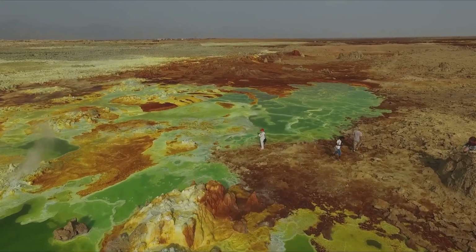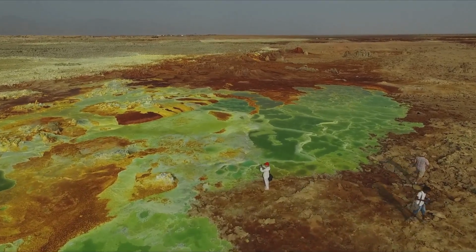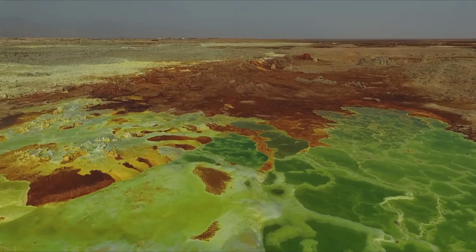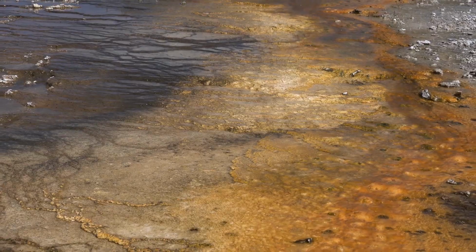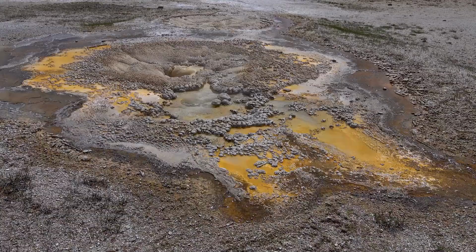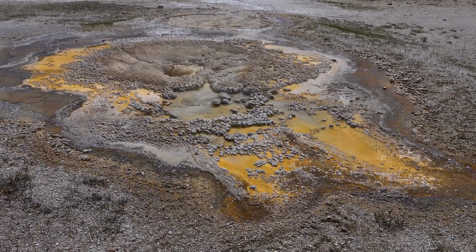Life on the edge: extremophiles of the Danakil. In the midst of the Danakil's extreme heat, acidity, and toxic gases, life finds a way. This seemingly inhospitable environment is home to organisms called extremophiles. These remarkable life forms thrive in conditions that would be deadly to most other creatures.